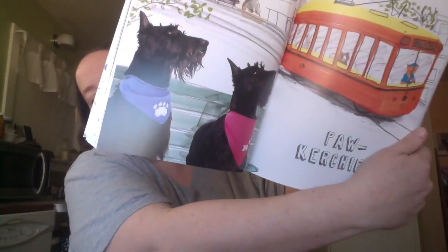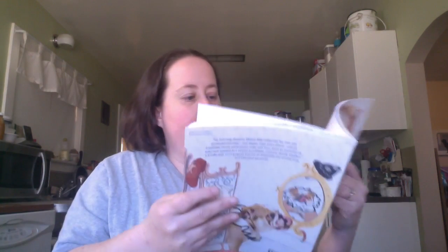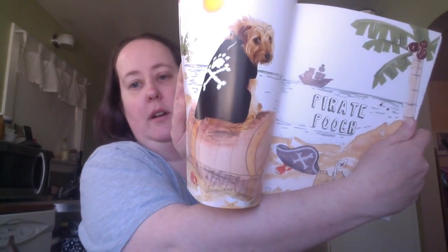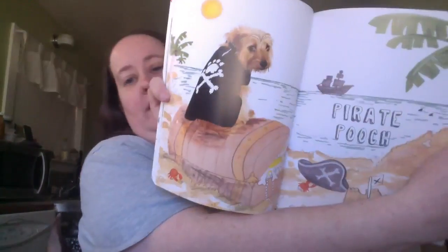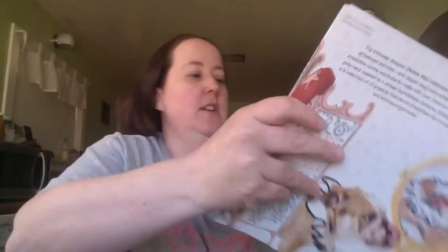They actually have two. There's another one with a paw print on it. A pirate sweater. Oh my gosh, I didn't notice that the skull is actually a paw print. So cute. Pirate pooch. Mod dog. Just some really cute patterns and lots of different sizes, which is nice.